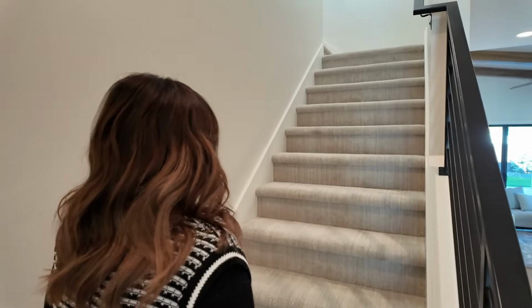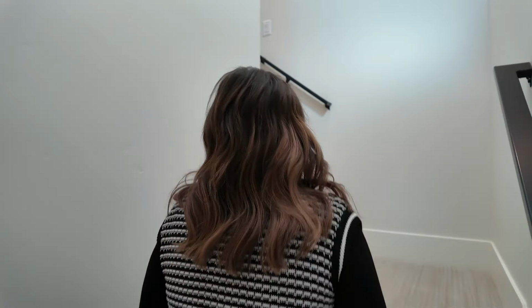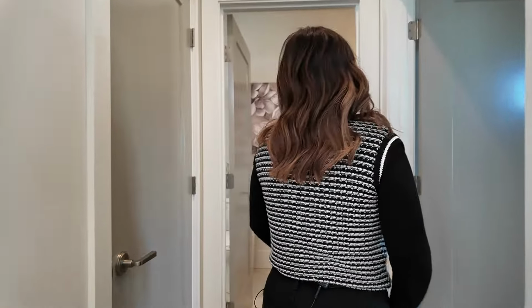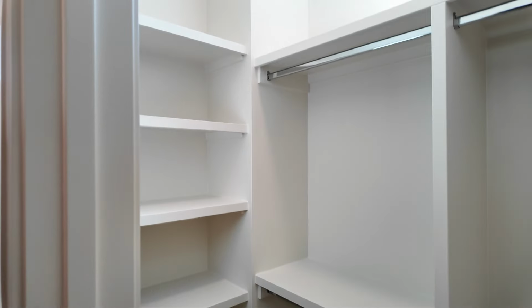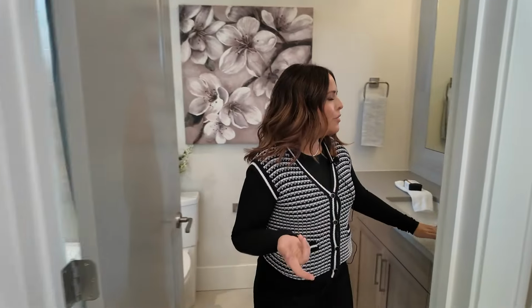I'm walking up the stairs right now, and I feel like there are pillows under my feet. It is so soft. I feel very guilty for having my shoes on right now because this is beautiful carpet. Okay, right at the top of the stairs, you've got a lot of storage. This is the big closet for storage. And they put a light bulb up there and a window for light so you can actually see what you're looking for. Right here, we've got another beautiful bathroom.